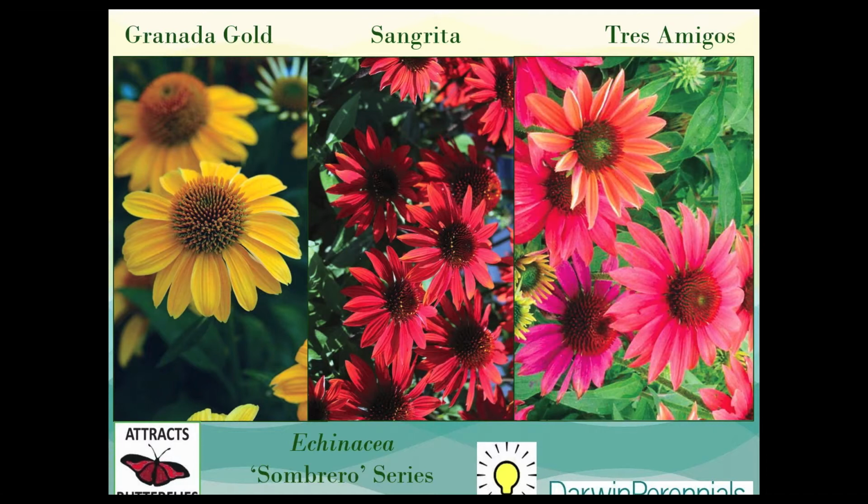So unique varieties there. The Sombrero series and some of the Double Scoops have been featured in Better Homes and Gardens magazine. And so there will be quite a bit of publicity on those, and so we are stocking up our inventory, anticipating retailers and wholesalers ordering more of the Sombrero series. A very good hardy variety, comes back wonderfully in my gardens at home.